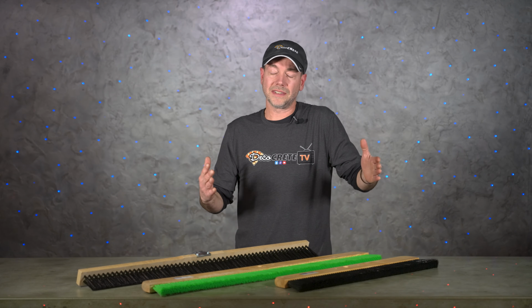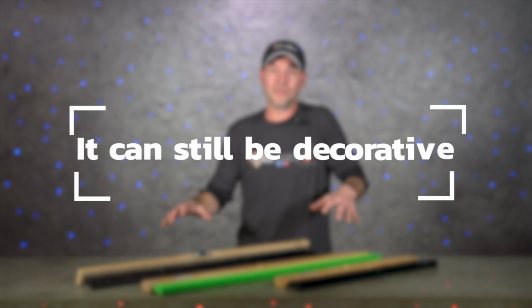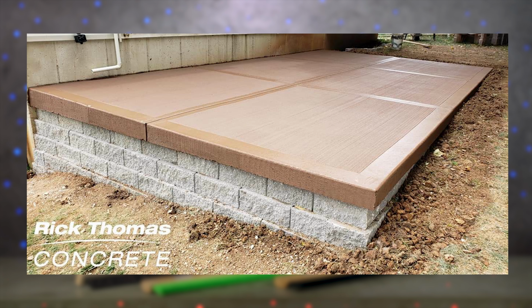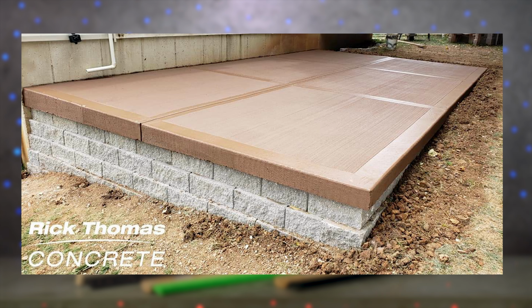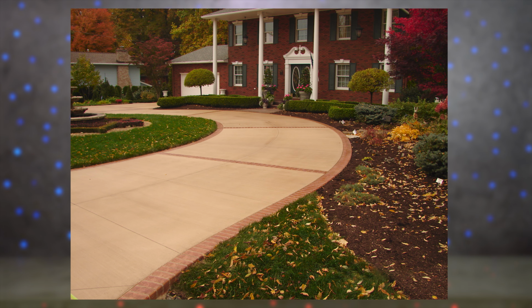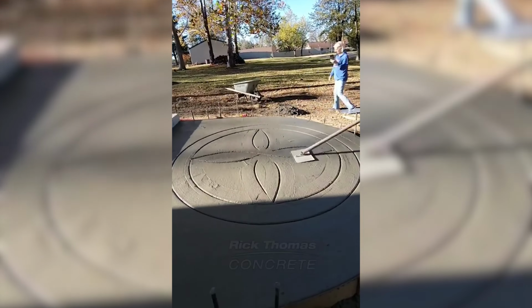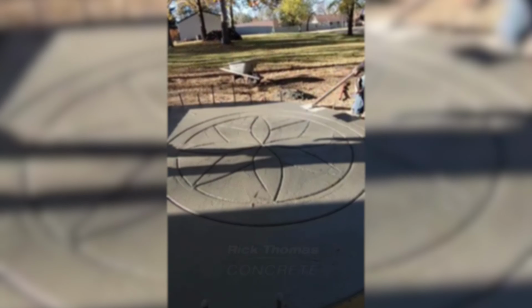So the last thing is that it still can be decorative. If you want the advantages of Broomed concrete, but you want it to look better than that driveway next door, you could always just add integral color to your mix, and that way it's not just plain gray concrete. You could always add stamped borders up the side. That way, you kind of have a little bit of both. You can get a contractor to come in and cut a pattern in your driveway. You could do a medallion in the middle. There are tons of things that you can do. Now, this just kind of throws the price out the window, but you could still have a little bit of both.